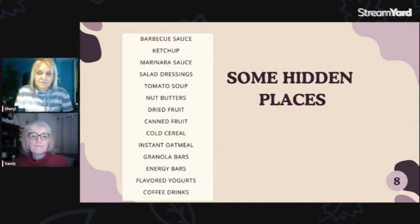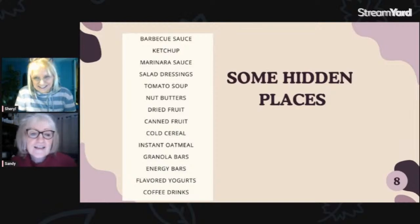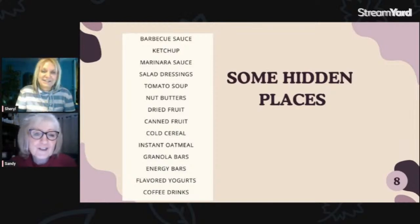Yeah. And like you said, you talked about the energy bars, because the energy is from all that sugar. Yeah. Ketchup, like a third of ketchup is sugar, right?